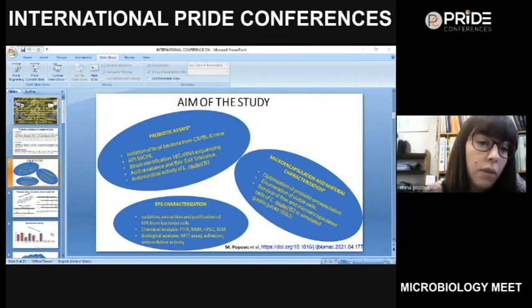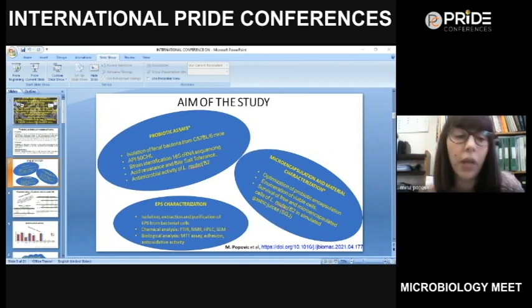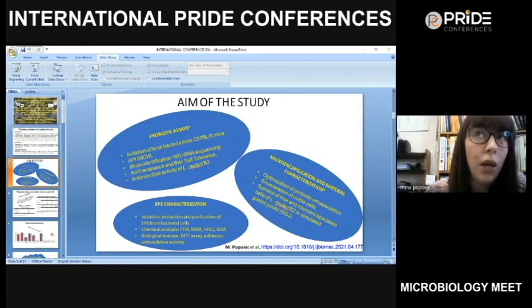After that, in the third phase, we worked on the exopolysaccharide characterization, where we did isolation, extraction, and purification of the exopolysaccharides from the lactic acid bacteria, from the Lactobacillus reuteri B2 cells. Then we analyzed their chemical and biological activity. For chemical analysis, we used FTIR, NMR, HPLC, and SEM microscopy, while for biological analysis we used the MTT test, antioxidative activity, and adhesion of the Lactobacillus reuteri B2 strain to HT29 cells to find the mechanisms of the probiotics.